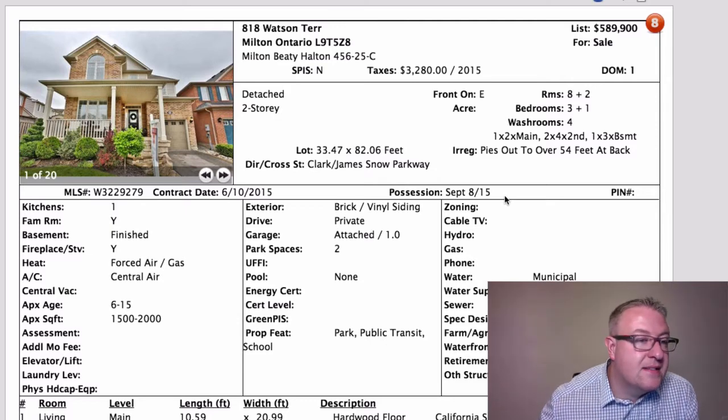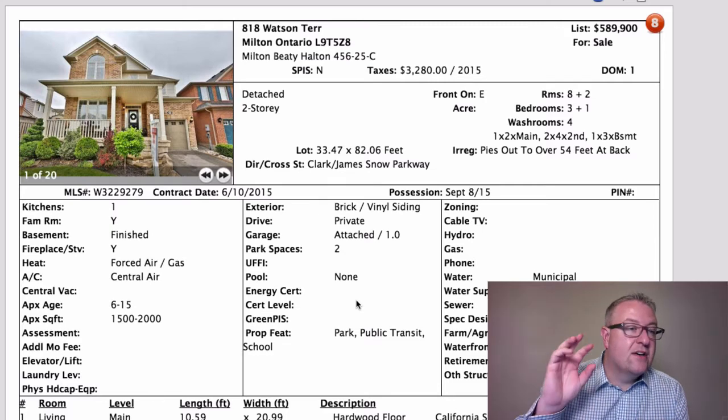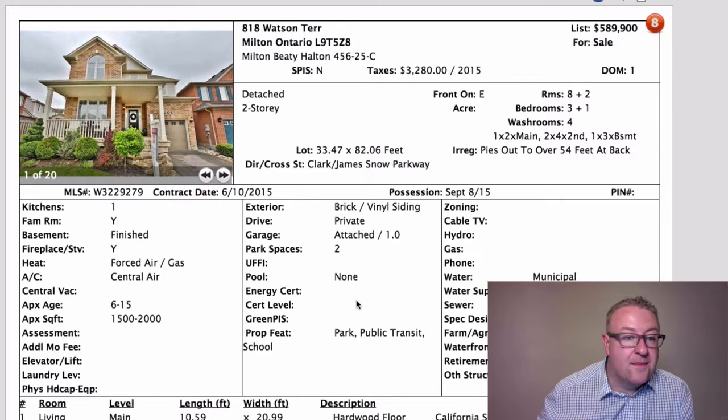But again, it all depends on how many people are interested. It depends on the kind of activity, because if you get a buyer to be afraid that the next person's going to buy it, that's when opportunities arise for you as a seller. That's when leverage and momentum carry in your direction.